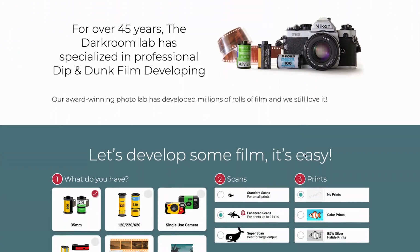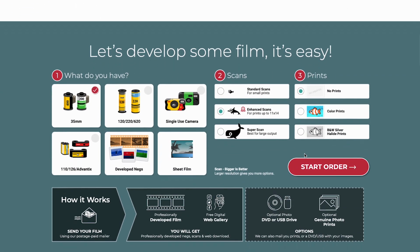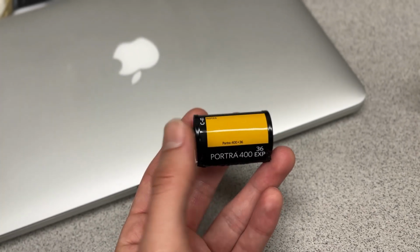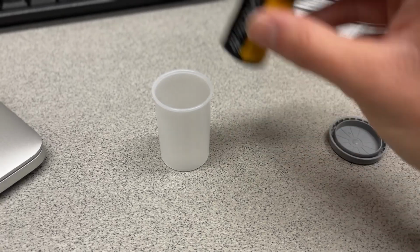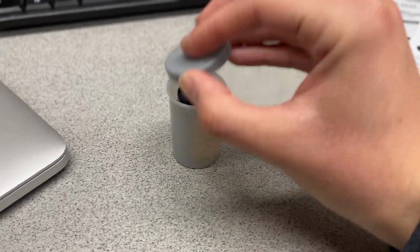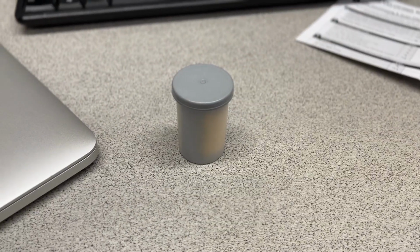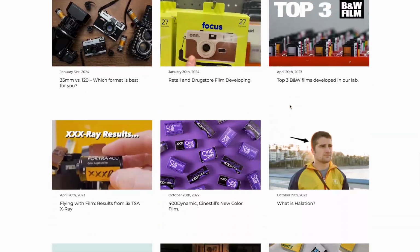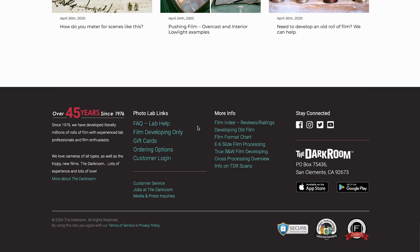So the outlet I use to process my film orders is called the Darkroom Photo Lab. They are a film processing lab based out of San Clemente, California. Once I have my roll of film ready to go, I'll prep it to be mailed out. So for this, I go to the website and scroll all the way down to where it says ordering options. Click that, and from there, it will take you to this page where you can request a mailer.